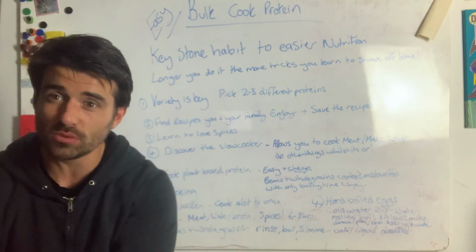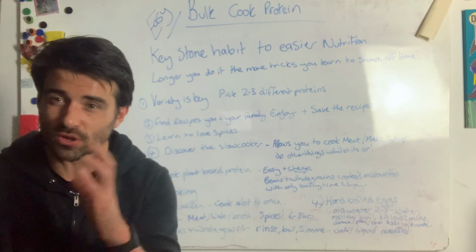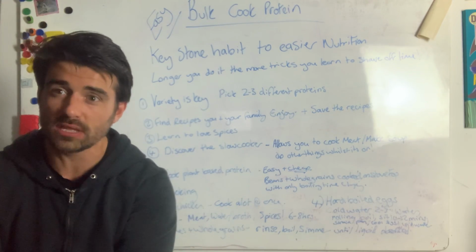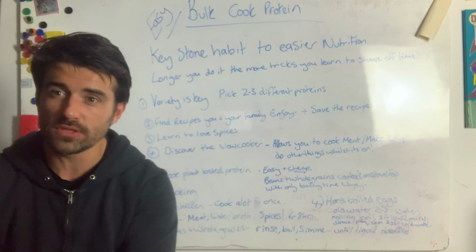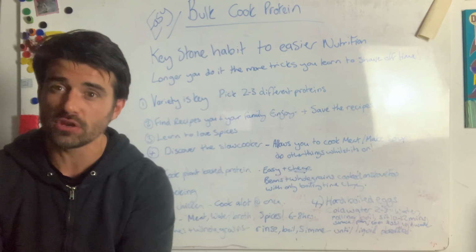Don't worry about that too much, because the longer you do it, the more tricks you'll have to slice time off that cooking time and get it down further and further. You'll learn little hacks and tricks of the trade to get that cooking time so it's virtually nothing at all.